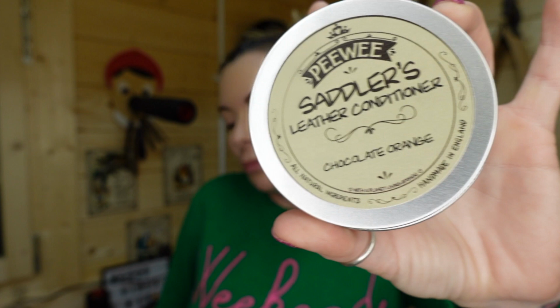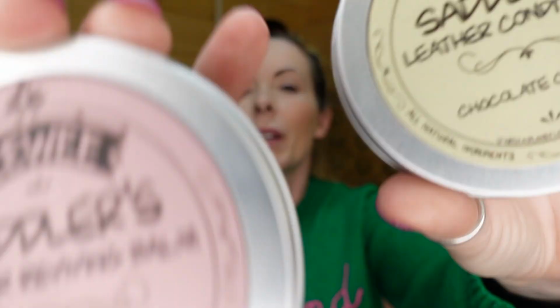I do. So again, this has got the Manuka oil, it's got cold pressed orange oil in this one, loads of cocoa butter. So the conditioner versus the balm is something that people don't really know about. So conditioner and balm and balsam are kind of words that are thrown around in leather care, and they sort of mean the same thing.